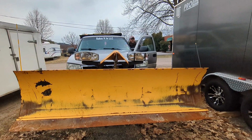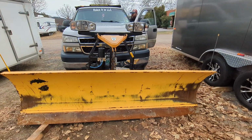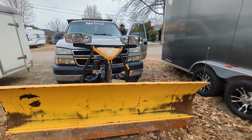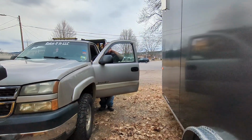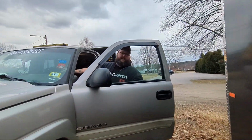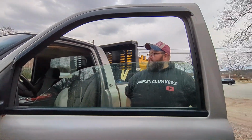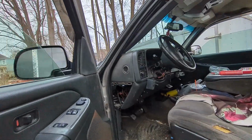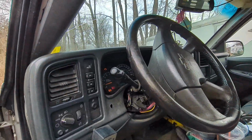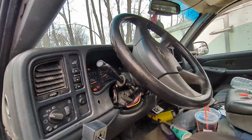Pretty slow, but there you go. At this point in time, I think we got the main issues taken care of. Take a look in the cab, Brent. I don't know what that ticking noise is, but I don't really care right now. Dash cluster's working. Lights, as far as I know, are working. It runs, it drives, it goes down the road.